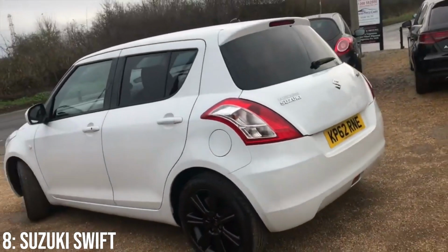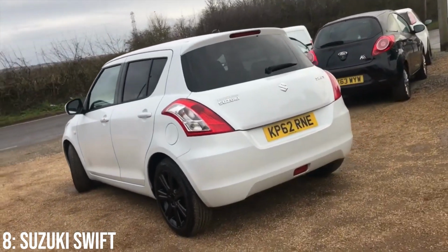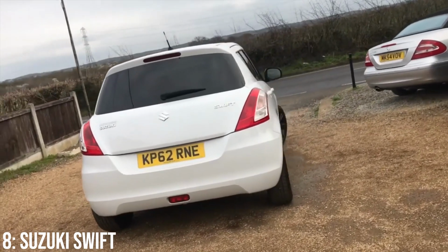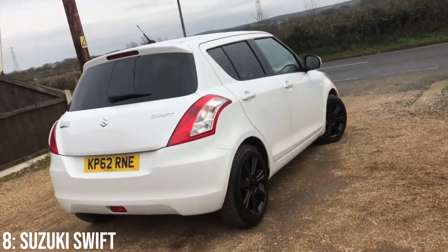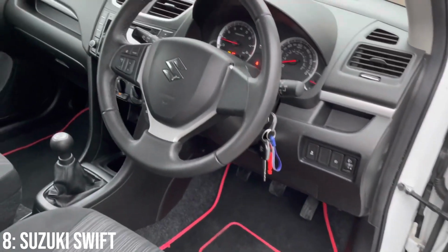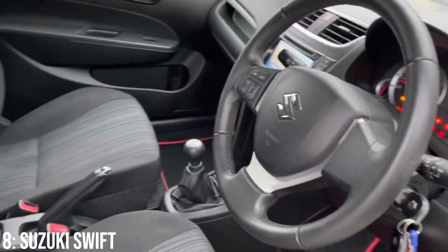Where the first generation Swift did get some stick for not having all the features you might expect of a cheap first car, the second gen rectified that and simply updated the formula that made the first gen such a great little car for young drivers. I would say it's probably among the best overall offerings on this list, given its size and space, practicality and usability.